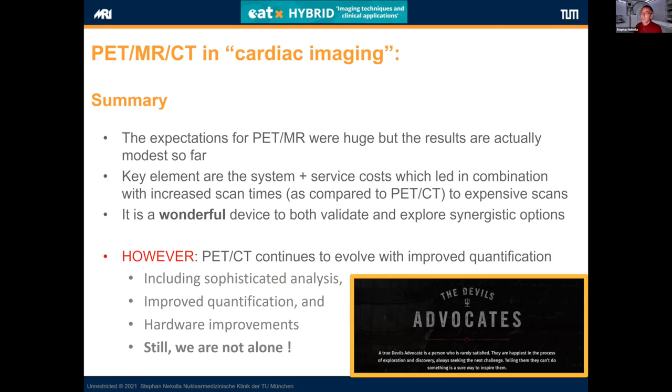However, and Thomas knows, if I say wonderful, this is really rare. It is really a wonderful device if you want to validate and explore synergistic options. What is, however, very interesting, is that PET CT is getting better and better. I mentioned before, this is driven by oncology, but I think there are huge opportunities for the cardiac imaging era as well. However, I think this is something we really have to keep in mind, if it comes to cardiac imaging, we are not alone. Thanks for your attention.